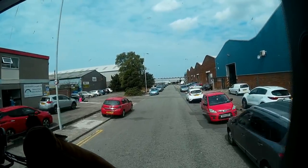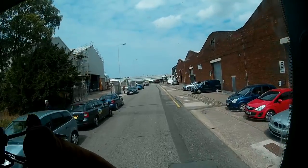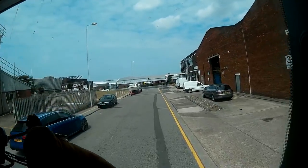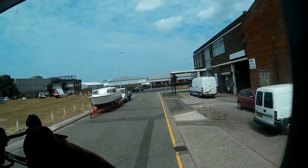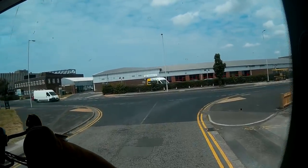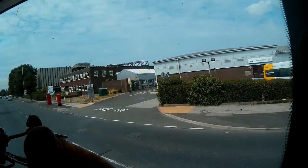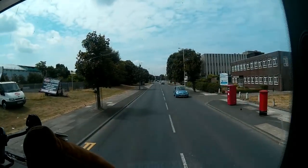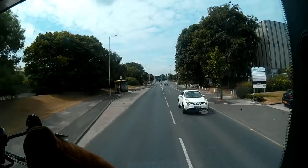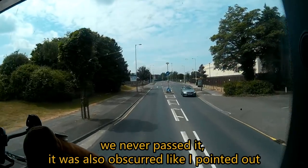Right. Oh, right. We have, after a great deal of confusion, mainly on my own part, we've finally located where we're going to load. I'd only put the postcode in. And when we came down the street, I failed to notice this sign here.